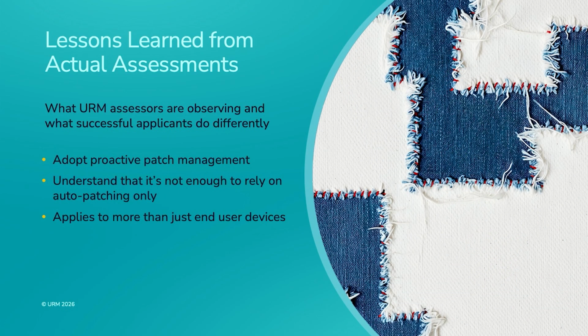Brilliant. Cheers, Jamie. Okay, so across the team, we've also been observing successful applicants. What else are they doing? What else are they shining on? So the big one is proactive patch management. So you need to understand that you cannot rely just on auto patching.